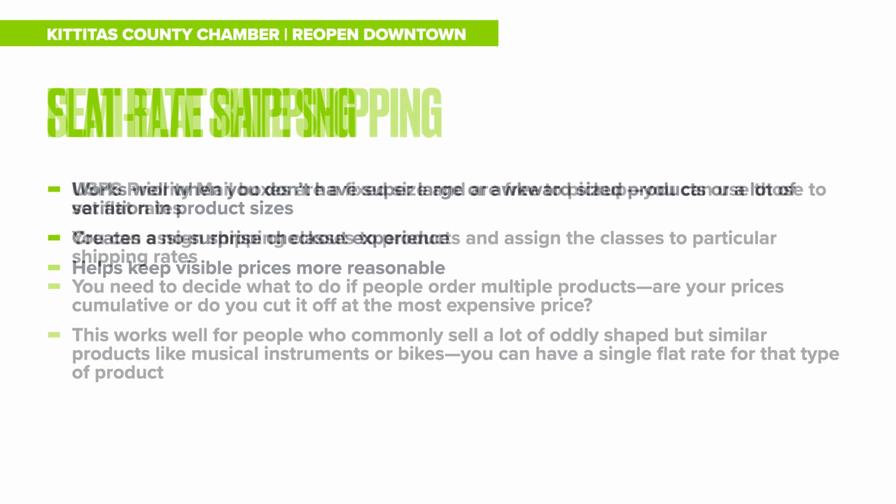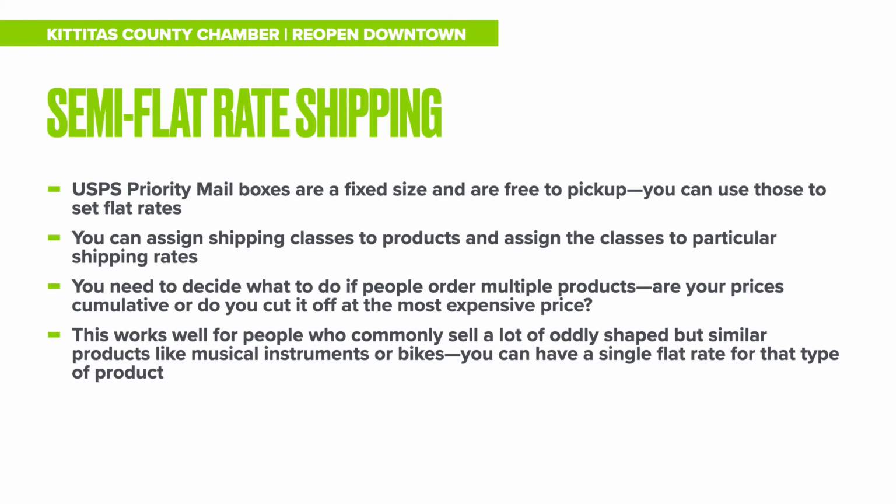Now, I think of a modified approach to shipping, semi-flat rate shipping is what I call it. The idea behind semi-flat rate shipping is that you do have a set of flat rates. The example I usually give is, if you go to the U.S. Postal Service, to the local post office, you can pick up priority mail boxes, and they come in like 3 or 4 different sizes: small, medium, large, and then there's some odd-sized larges. If you pick up the small, medium, large, and then you look at your product mix, you can figure out some will go in small, some will go in medium, some will go in large. And what you can do is set a flat shipping rate for each of those sizes.